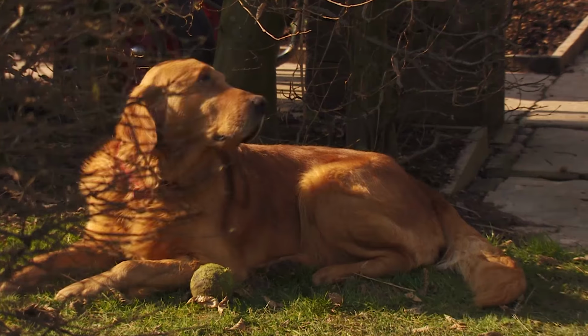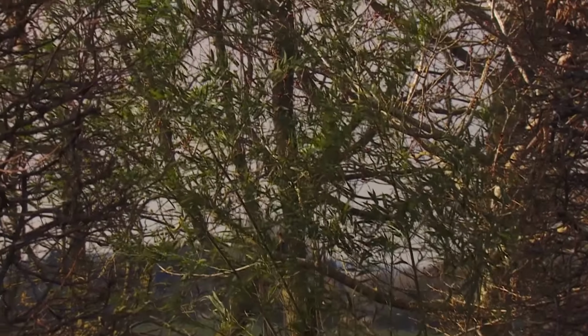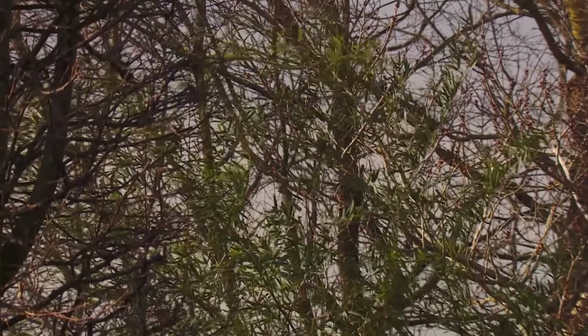Let's get back a bit and have a look from a distance. I like the way it's got a lean to it. It's got an elegance. Not quite sure it's in the right place, but I'll live with it for a few days.